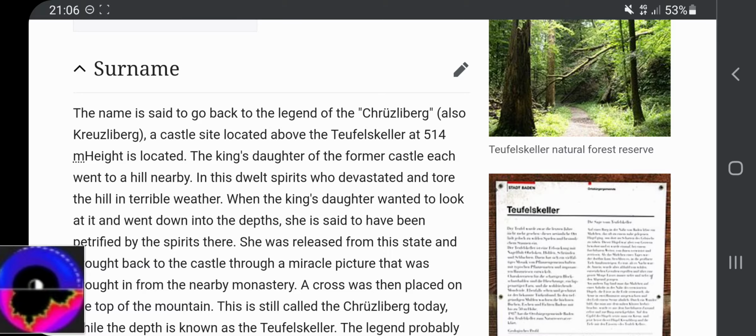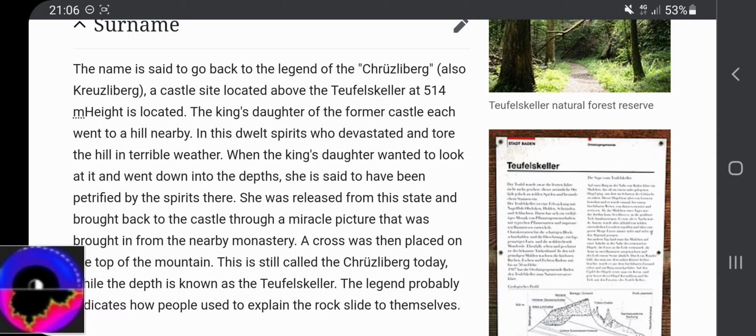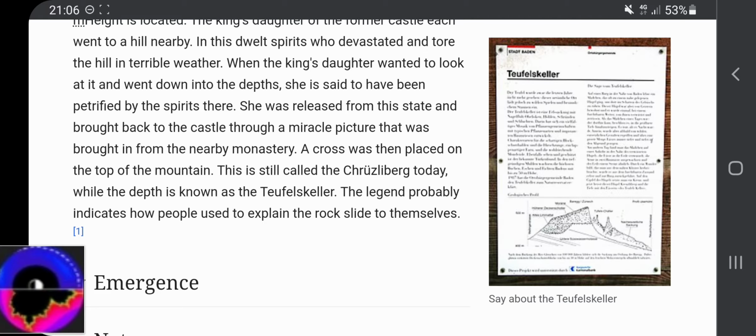Yeah, that's Google translation. The king's daughter of the former castle once went to a hill nearby. In this dwelt spirits who devastated and tore the hill in terrible weather. When the king's daughter wanted to look at it and went down into the depths, she is said to have been petrified by the spirits there. She was released from this state and brought back to the castle through a miracle picture that was brought in from the nearby monastery. The cross was then placed on top of a mountain. This is still called the Grüßliberg today, Cross Mountain, while the depth is known as the Devil's Cellar.